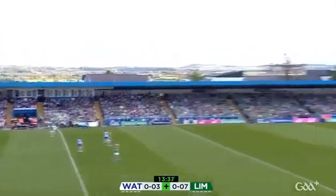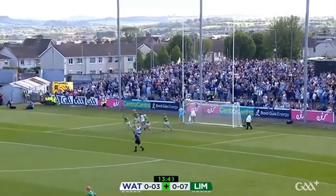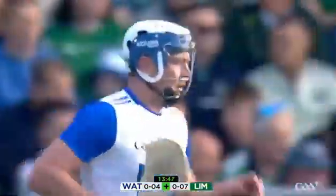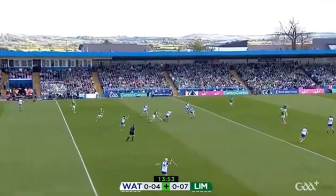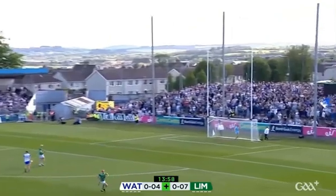As Stephen Bennett goes back into his own half, slight breeze behind him, Bennett hits it with everything he has, and Stephen Bennett drills it up and over the bar. Well, his frees are keeping Waterford in touch here as they try to ride out this early storm, and that's a big score in every sense. Now another chance for Jack Prendergast.